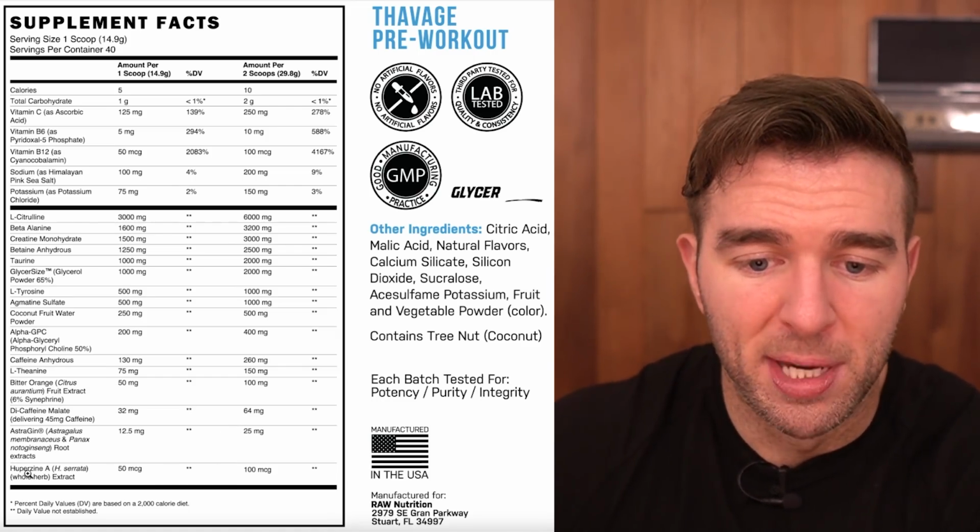Huperzine is a pretty highly leveraged acetylcholinesterase inhibitor, so this is something that's going to prevent the breakdown of acetylcholine rather than being a precursor in the body. So there's the degradation angle of your acetylcholine versus the choline component of your diet and supplementation that is assisting in the production of enough acetylcholine.